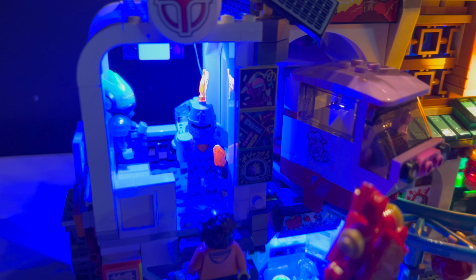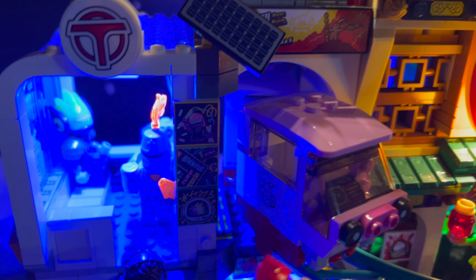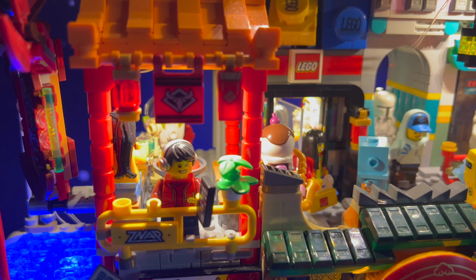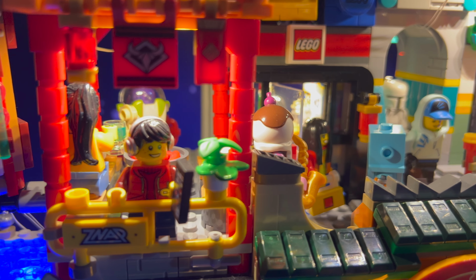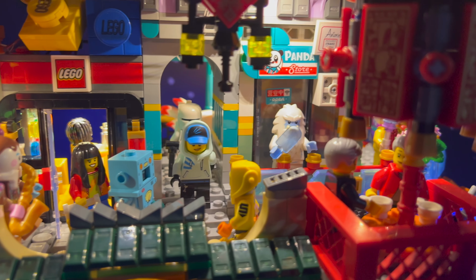The lights were inspired by Stefan's build. Most of the build was inspired by Joe's Ninjago City Gardens, but the lights, I had to do it. If you make a city like this, it must light up. It just has to. It really adds the next level of awesome detail. It makes everything feel that much more alive.